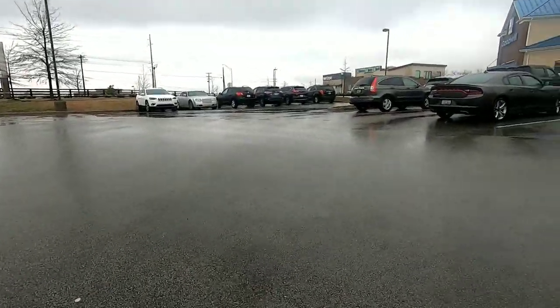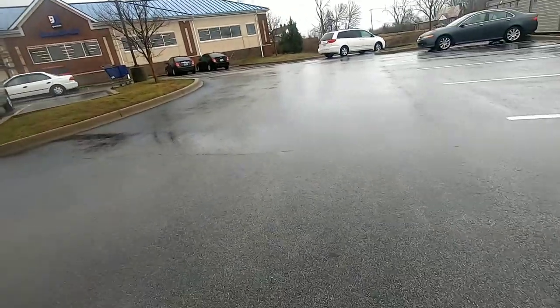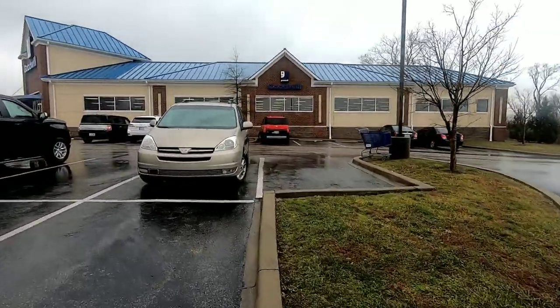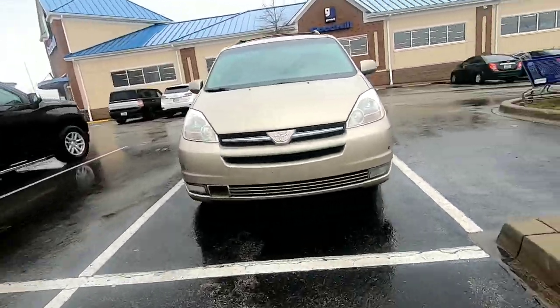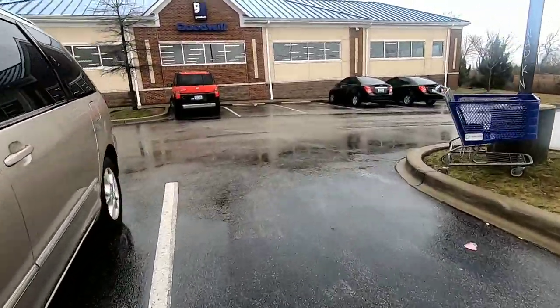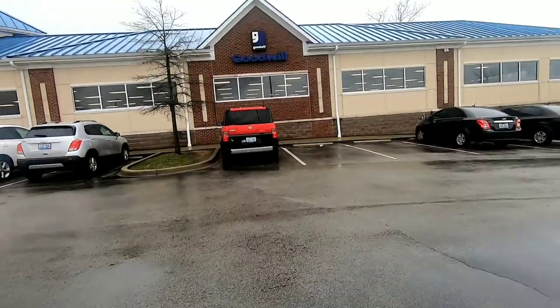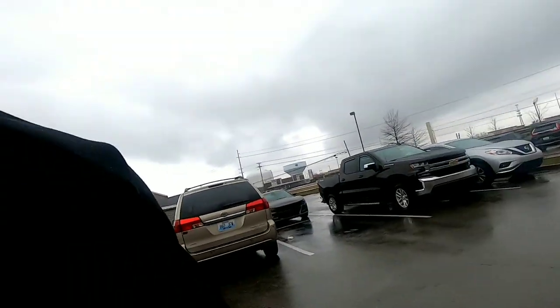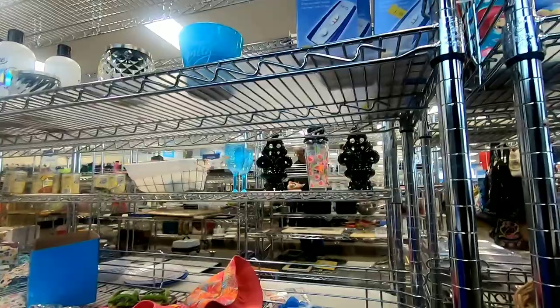All right, a lot of people at the Goodwill today. Look at all these cars. It's a regular Tuesday and the Goodwill is packed. So let's go in here and see what we can see. I'm holding the camera by hand today, so I don't know how much I'm gonna get. I might record a little bit, but when I get out I will show you guys. Just depends on how many people are in there. Raining a little bit. Let's get it. Need a pregnancy test.